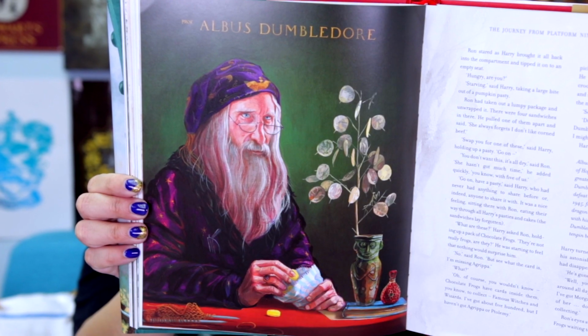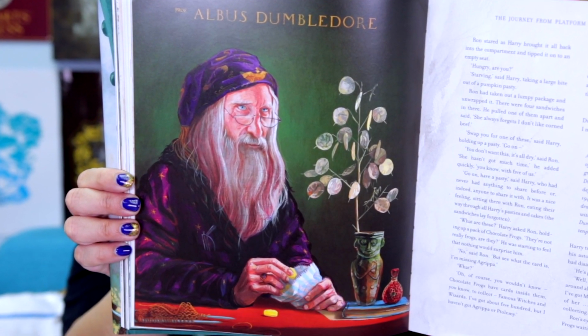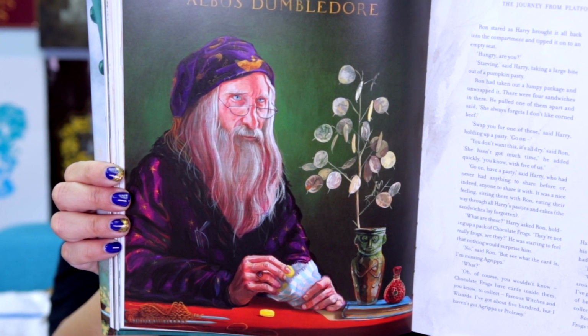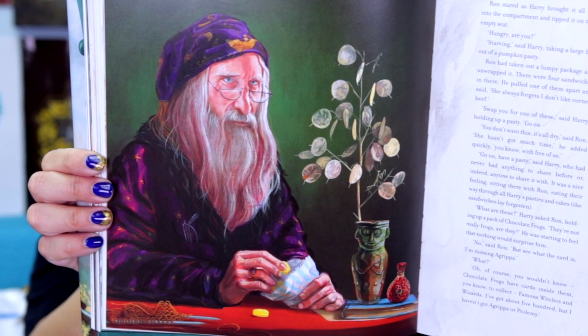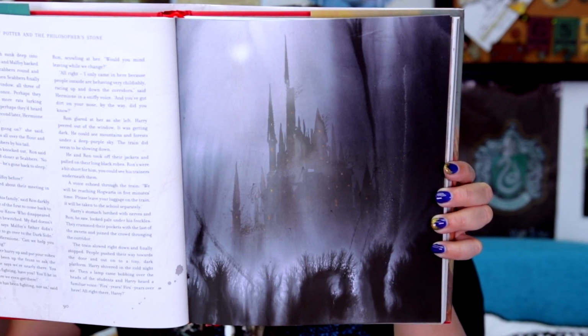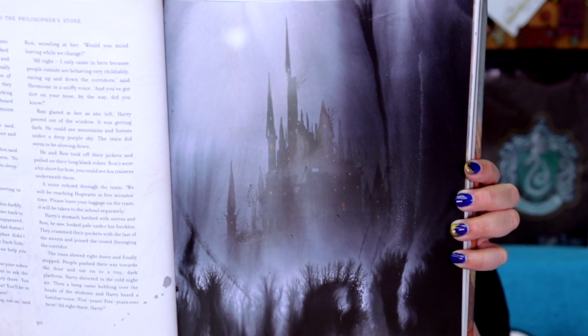Then there's also this brilliant image of Albus Dumbledore. He looks incredible, and I love the detail of him eating sherbet lemons. And there's knitting needles too on the corner, which is great. And then finally this image that's like a silhouette of Hogwarts through the fog, and it's pretty impressive.